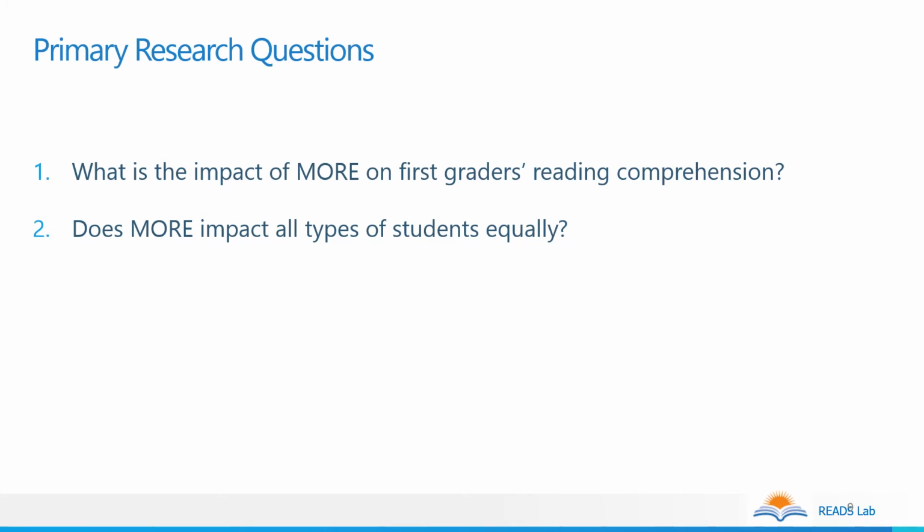Randomized control trials, like the one used to evaluate the MORE program, represent the most rigorous type of research study because they can allow us to determine causation. Our statistical analysis controlled for student pretests, demographic, and school characteristics to be able to better determine the true impact of the MORE program.